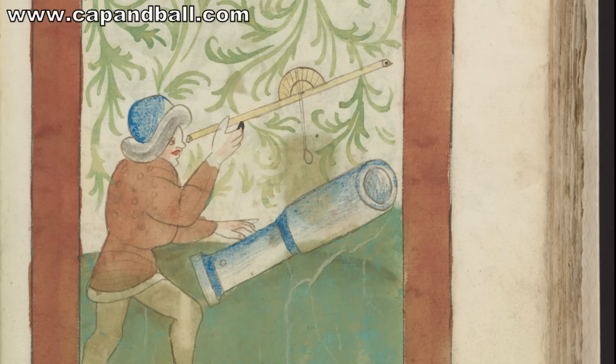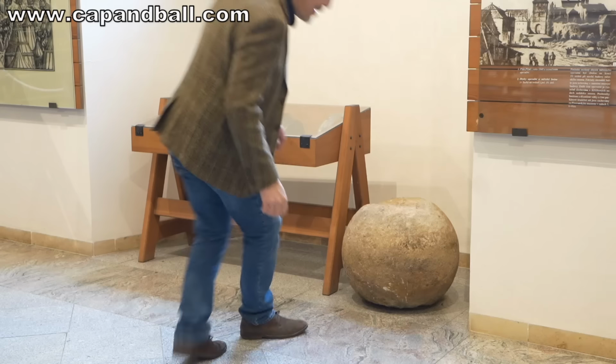In the exhibition there are some large caliber cannonballs made from stone on display as well, that belong to the 15th century siege pieces called bombards or Steinbüchsen. These were short barrel, large caliber artillery pieces for destroying the walls of fortifications.